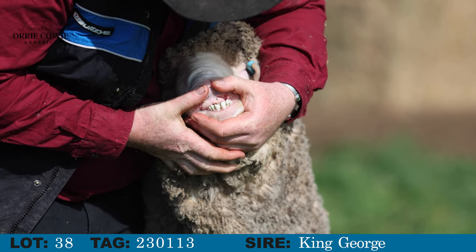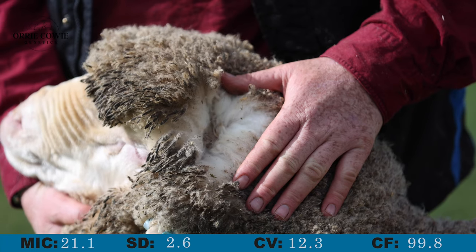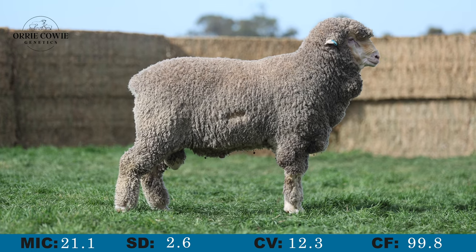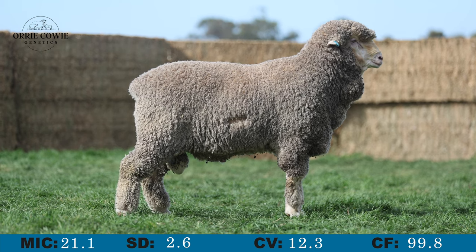He placed very highly at the Australian Sheep and Wool Show. Champion medium Marchorn poley, as well as being in the national pair. Yeah, really good all-round ram, very, very popular.